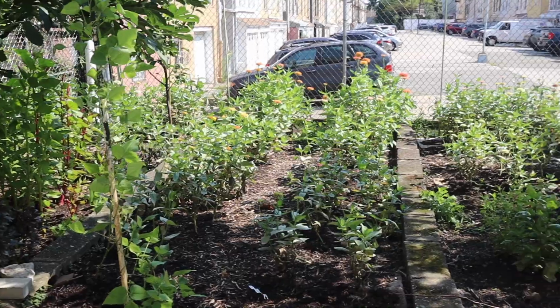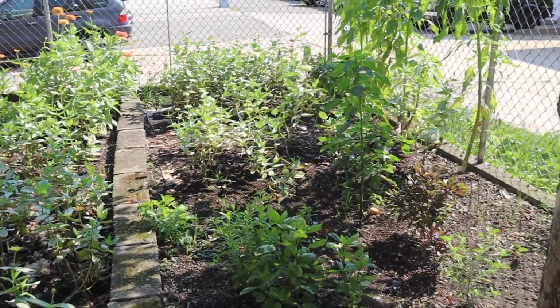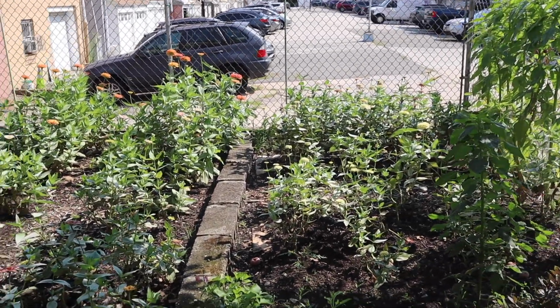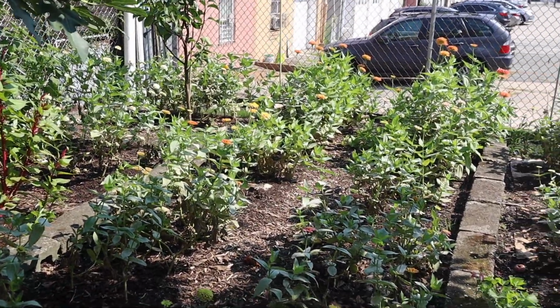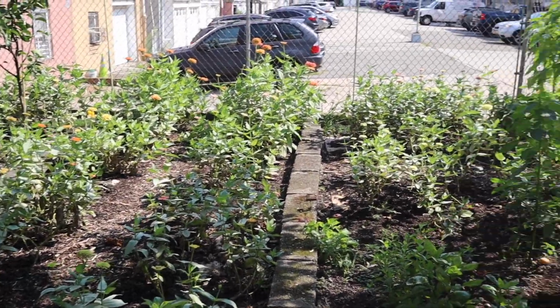So this is the little flower plot. It's looking very nice. Unfortunately, we have lots of powdery mildew on the zinnias too, but they put on a lot of growth. They did very well for the first year, and for us not really knowing what was going to happen, you know, planting things in this space that hasn't been cultivated for at least 4 years, the time that I've been here. But the zinnias look nice.